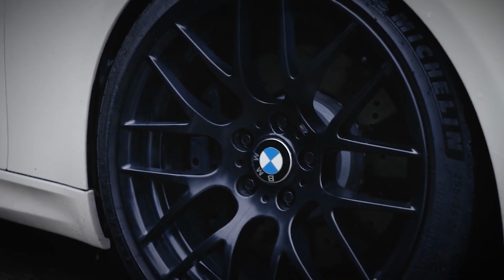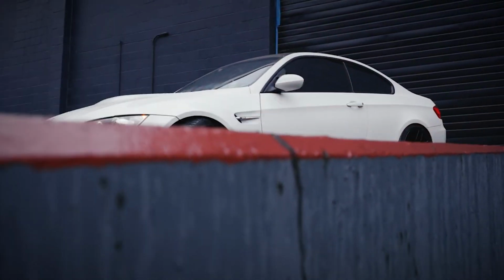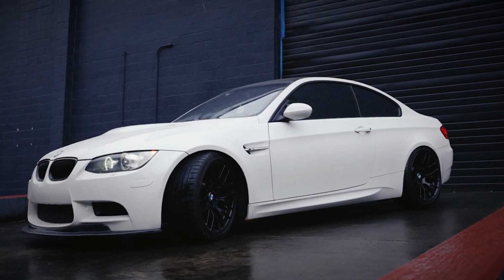It was developed for one purpose: to power the E92 M3, a car that arguably represents the peak of BMW's M division before it succumbed to turbochargers, electronic trickery, and excessive weight.